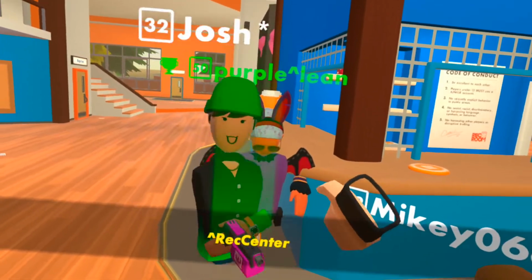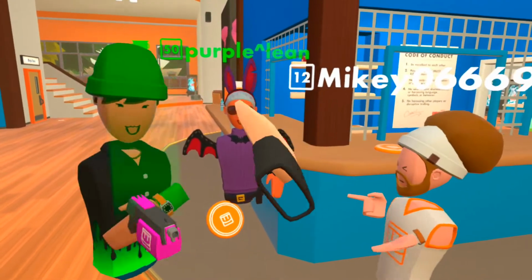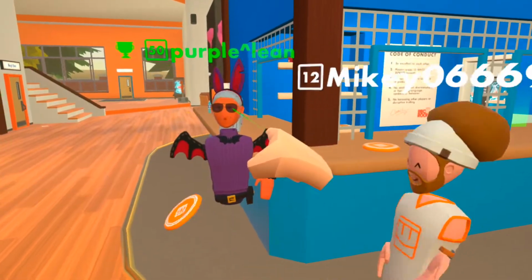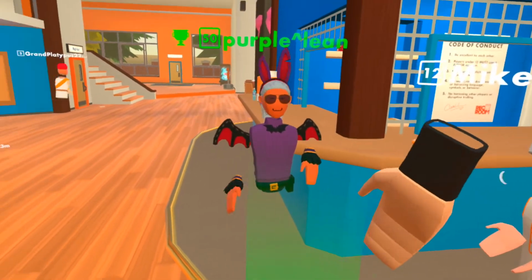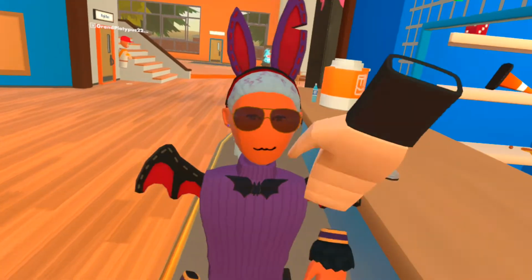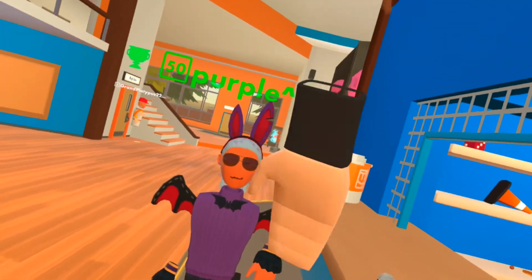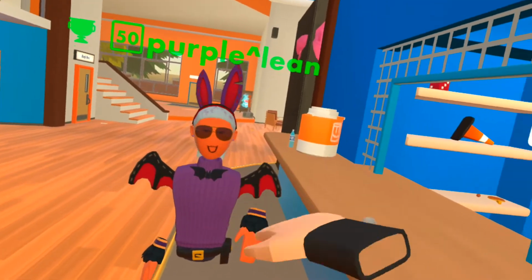Purple lean. That's fine. I'm gonna rate your outfit out of 10. Go for it. I really don't care, but go for it. Okay, so we got the bat wings. Alright, bat wings. Cool. I like the entire theme. Pretty drippy. He's dripped out.